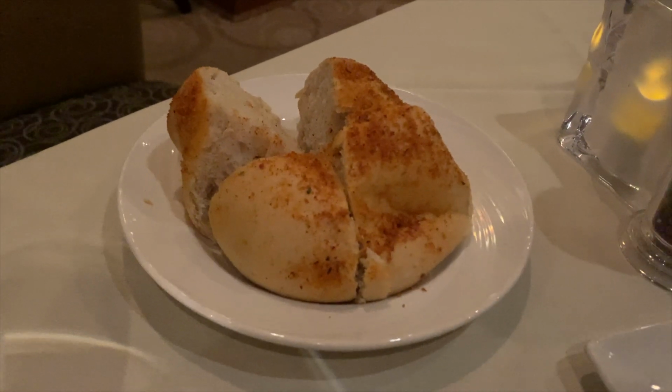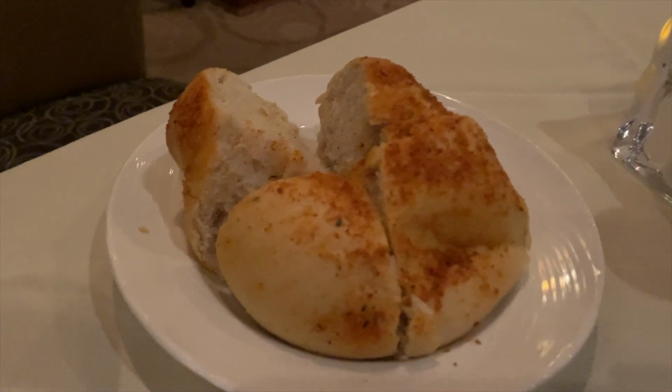So the food, I think we should talk about the food first at Eddie Merlot. The food was so good. Absolutely. The food was spectacular. Incredible. Definitely enjoyed the food. I would definitely go back to get that food.